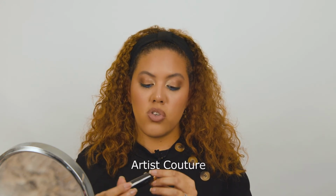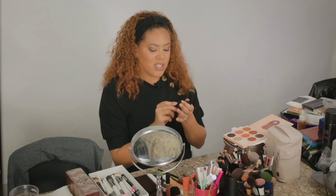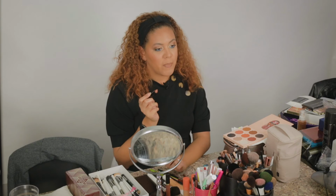To fill out the lips, I'm going to use the Artist Couture Power Play Lip Bullet lipstick. This color is beautiful because it's a very nude, a brownish nude, and it's going to go perfectly with the look. These are also very creamy, even though they're a matte lipstick. And this is also a Latino-owned brand. Angel Marino is the owner, and he is a Salvadoran YouTuber, and I love him. He's super funny, he's a nice guy, and all of the products that he came out with in his brand are amazing.